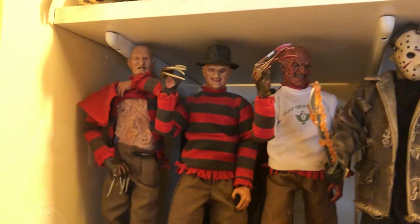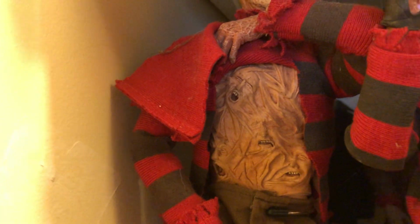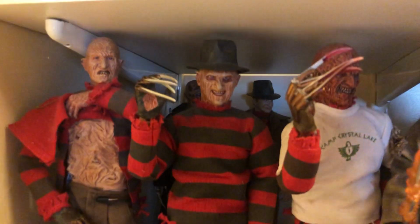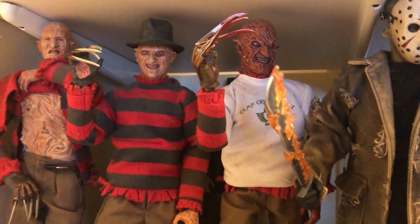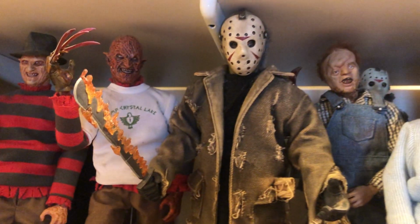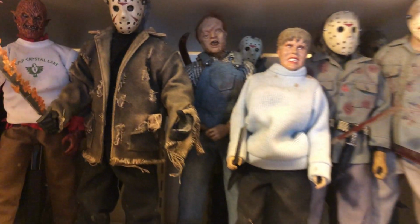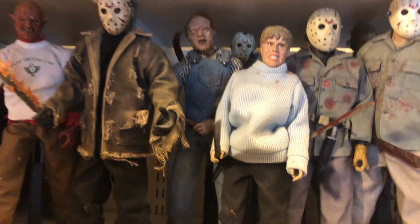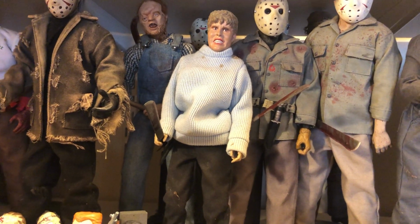This is my horror shelf. We're starting with the very cool Dream Warriors, I believe, Freddy Chest of Souls figure. I have more Freddys in the background. That's the exclusive Camp Crystal Lake one, the Freddy vs. Jason, and there's Jason from Freddy vs. Jason. And now we're getting into the Jason figures in general. Part 2, Pamela Voorhees. Her sweater's a little gross. I spilled something on it.